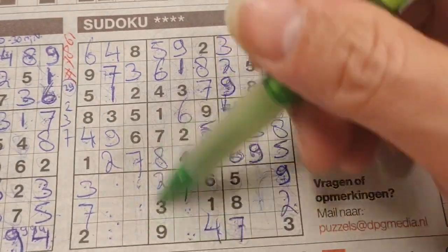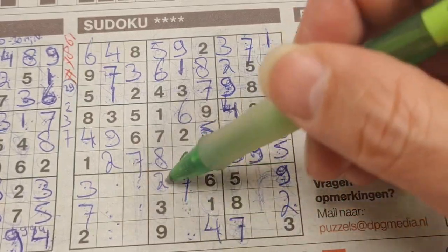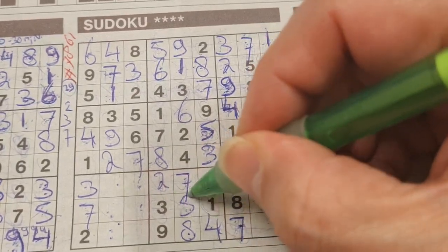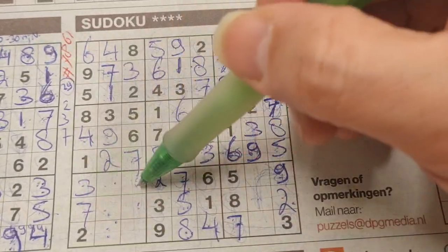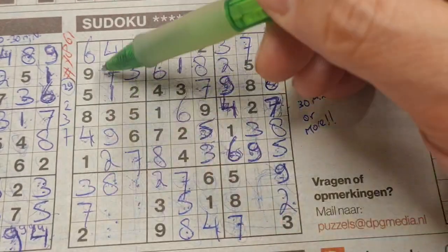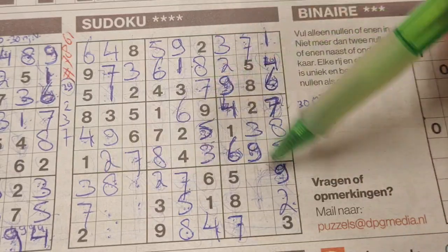2 missing numbers in this big square for numbers. The 1, the 2, 3, the 4. 5 is missing, the 6, the 7, and 8 is missing. 5 and 8. We have 8 in this row, no 8 there, 8 should be here, and 5 goes there. 8 in the last row, 8 in the row above, so in that row, only 2 places left for the 8, should be here or there. We have 8 in the third column, no 8 there, 8 should be there.